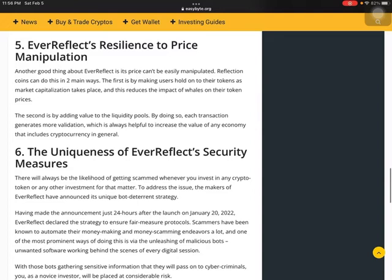So let's go over number 5, EverReflect's resilience to price manipulation. Another good thing about EverReflect is price can't be easily manipulated. Reflection coins can do this in 2 main ways. The first is by making users hold on to their tokens as market capitalization takes place, and this reduces the impact of whales on their token prices. The second is by adding value to the liquidity pools. By doing so, each transaction generates more validation, which is always helpful to increase the value of any economy. That includes cryptocurrency in general.